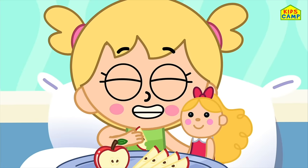I wonder, what could this be? The letters E, A, C, and K. This looks familiar. That's right, it's a cake! Yes, yes, I know this one. It starts with the letter C, A, K, and E. Yay, we did it again!